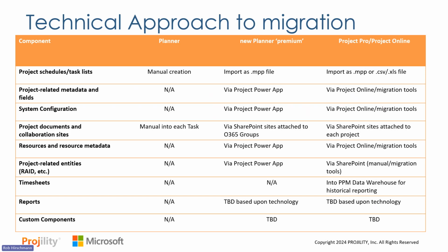So if you're moving off of a platform and you don't need to do timesheets, you're going to be fine. If you do need to do timesheets, we have to come up with some solutions. Reporting really depends on the existing technology you're using today. A lot of people like to take their past reports and mimic them in the new system. Some people want to start from scratch. You have lots of options. We want to start looking at Microsoft platforms for reporting, like Power BI, that might be more suitable versus the existing reporting tools you have.